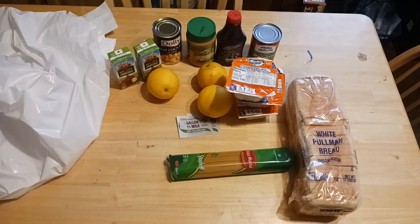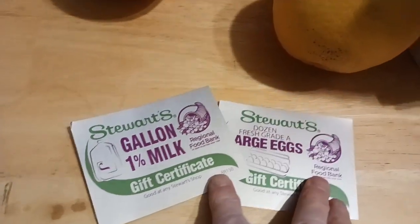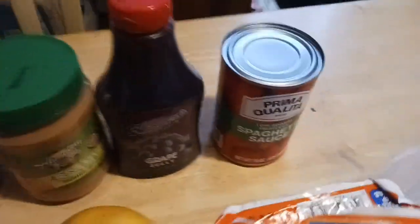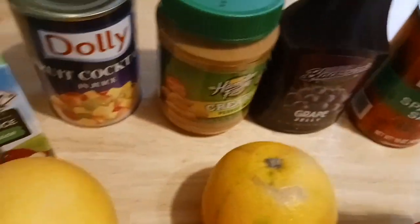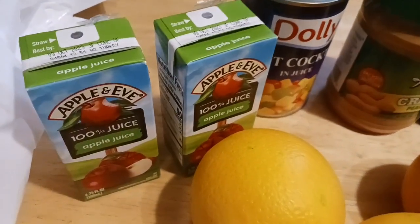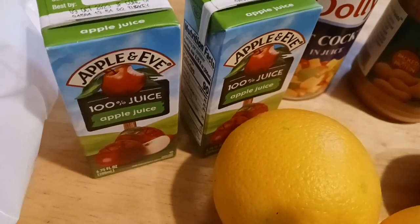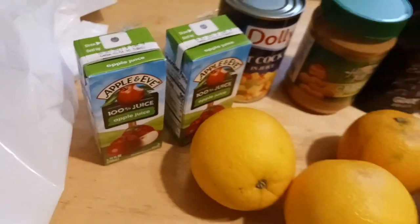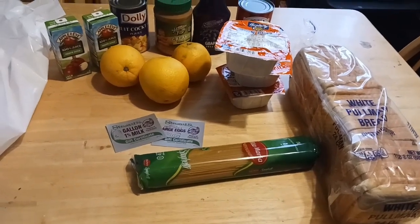Let's do a close-up of everything. Huge loaf of white bread, spaghetti, milk card, large egg card, grapefruit. At least I believe it's grapefruit. 3 corn puffs, spaghetti sauce, jelly, peanut butter, which is a killer find, like getting the canned chicken. Canned chicken is very expensive. If you can, buy it fresh because it's usually cheaper. Large 12-ounce can is $2.79 on up and $1.75 on up for a 5-ounce can. And the Apple and Eve. That is everything that we picked up. And those are New York prices that I'm quoting.